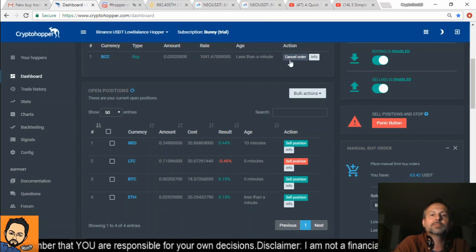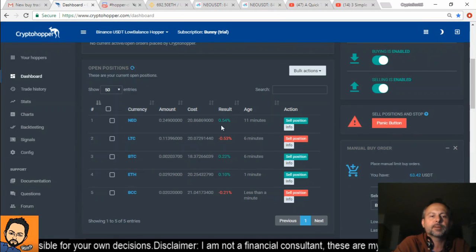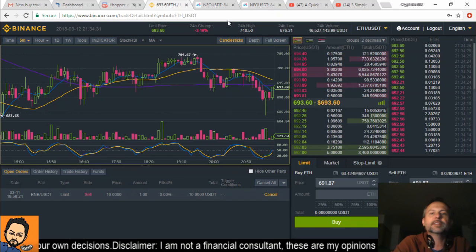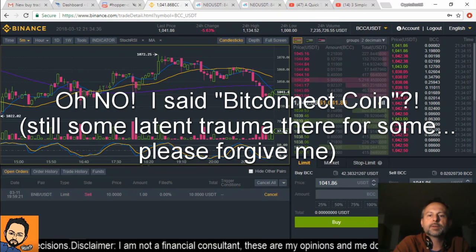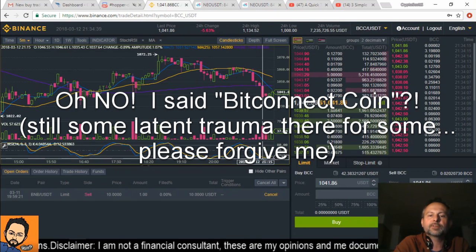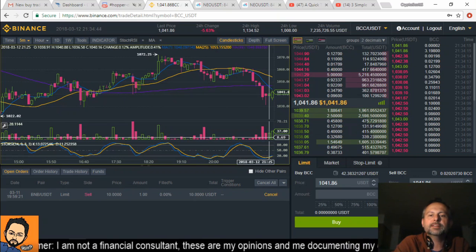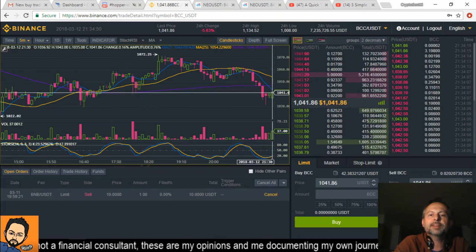I would expect, again, that this would fill. Let's see if I have enough time to even talk about it. So right now we're looking at a rate to get in at $1,041, buying a fractional position. There we are. We can see that it's red, but let's see how it's looking on the chart. So we'll go over to BitConnect coin. We're going to see, look, again the stochastic RSI bottomed out. It's on an uptrend, and the coin itself, the volume has picked up, which is right here, and the price has picked up.